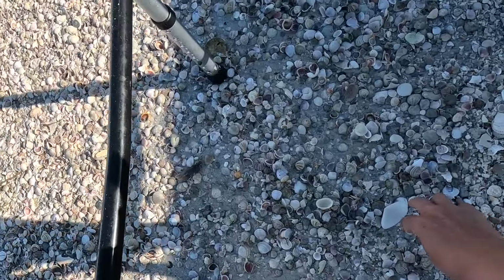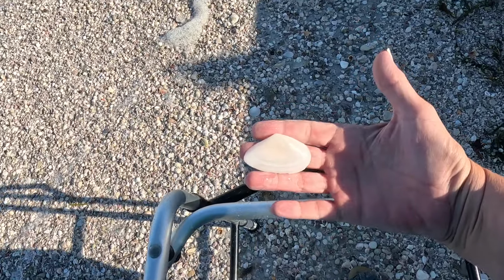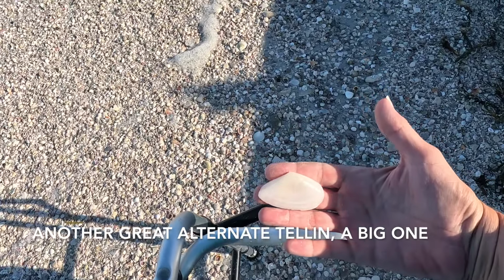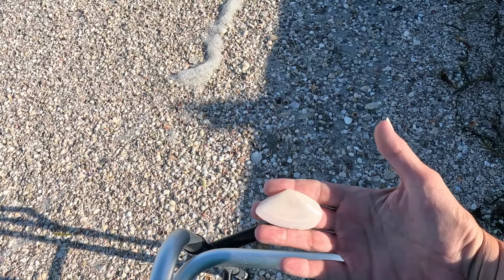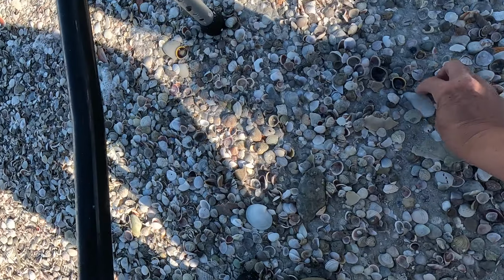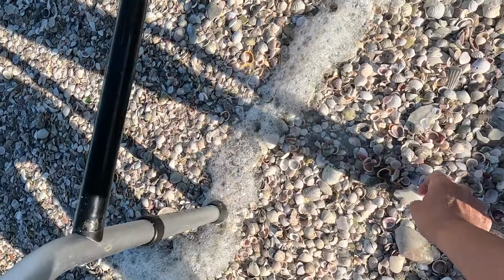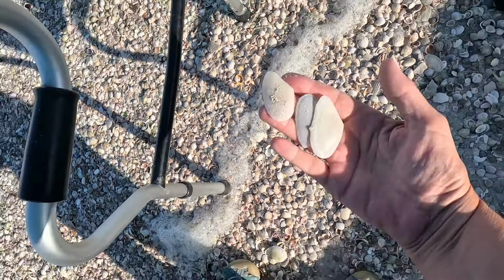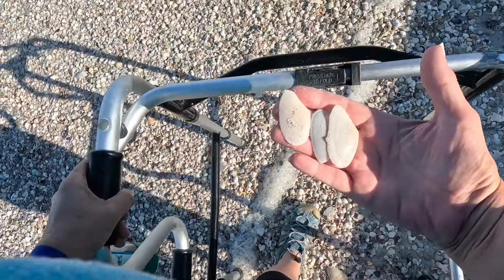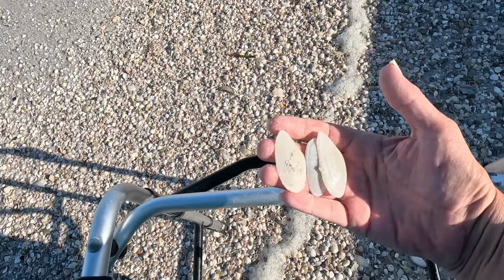Wow. That's a nice Tellin. A really nice Tellin. Gracious, that's a big one. More of them. Look at this. Two more. Wow. And another. Look at that. Incredible that they come up here and they didn't get smashed on this wall.